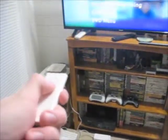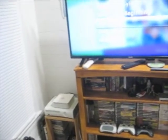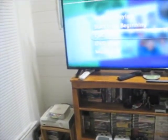Let me eject. Actually, I think I have to do it from the remote. Let me eject the disc. Boom, simple as that. And I love that classic. Just so simple. Thing is, though, a lot of the stuff that I have, I don't get into modern stuff.